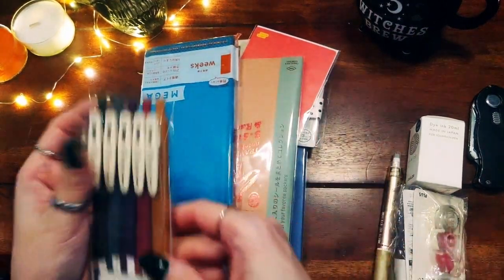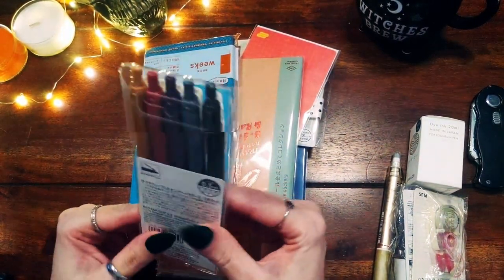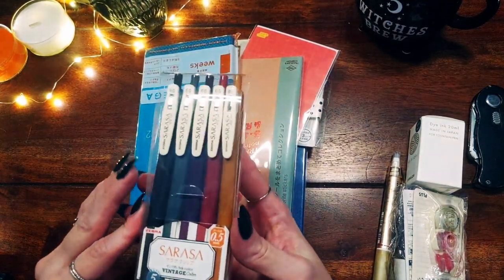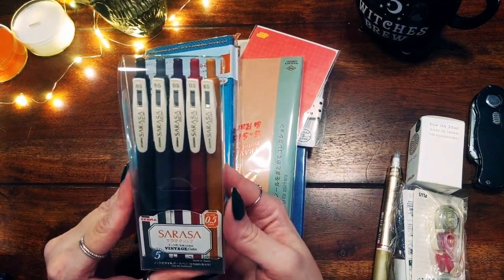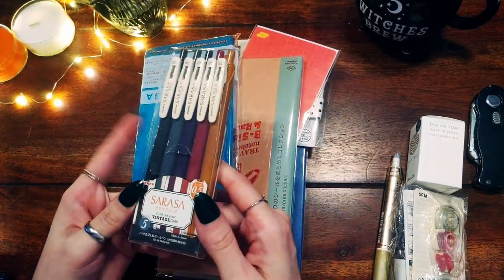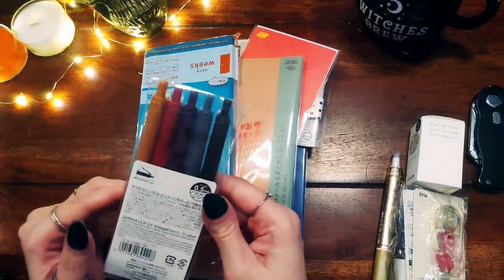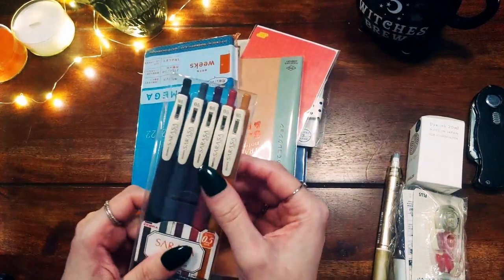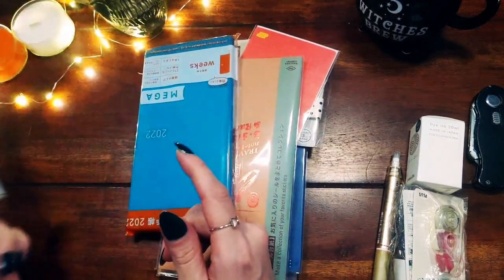Okay, the next pens I have are these. I'm sure you have seen them already. They are not that new. The Sarasa Clip 0.5 in the vintage colors selection, collection, whatever. Yeah, it's nothing fancy, just a few colored gel pens.